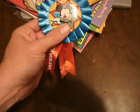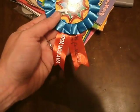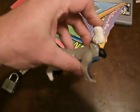Another little toy necklace. Let's see, a Mickey Mouse button, which says yay for you, first place. I don't know what this is. Oh, it's a rabbit teeter totter. Interesting. And then a little wolf guy. I don't know what this is.